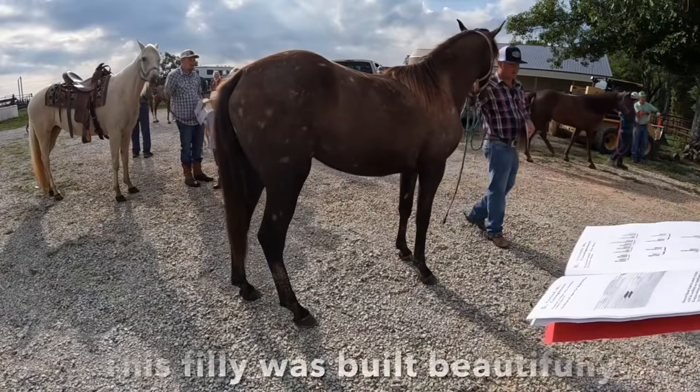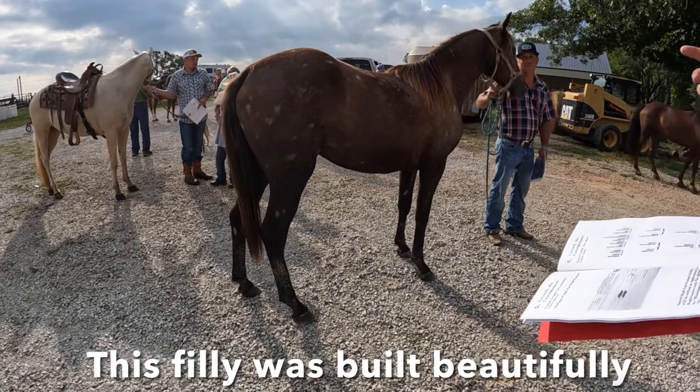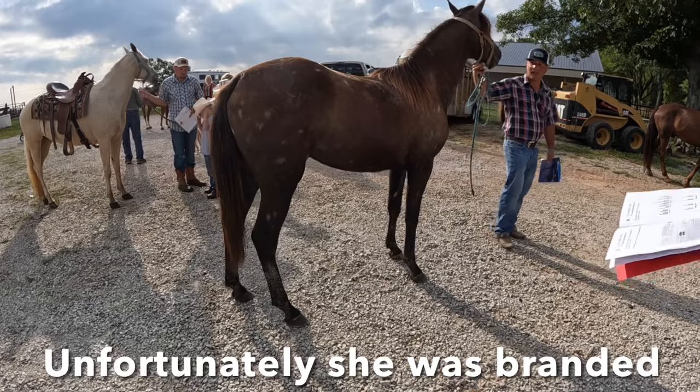Her mama's as iron gray as it gets. Yeah. Black leg, black mane, black tail. But yeah, it's a nice colt. It's pretty. Built good. Back in winter, she was solid.